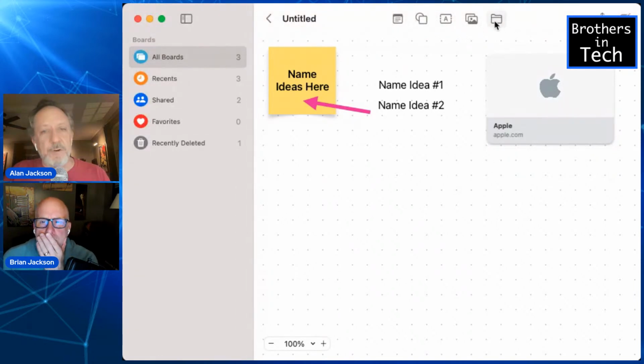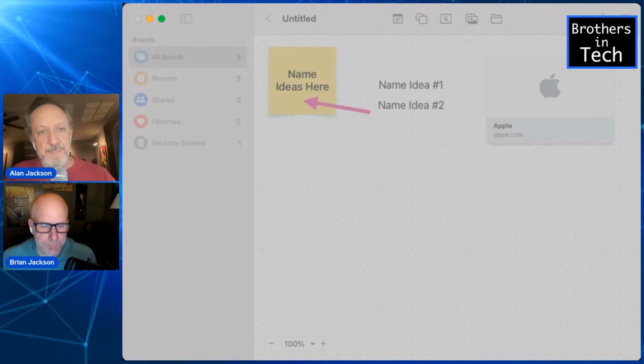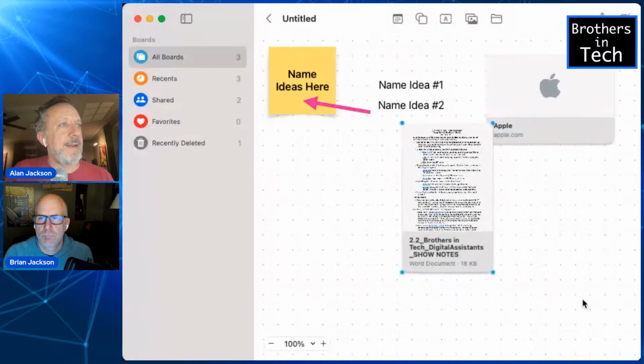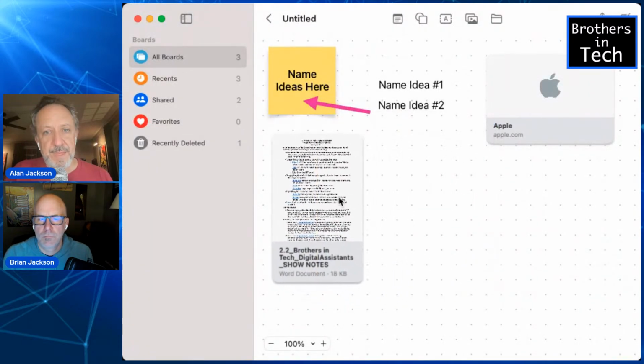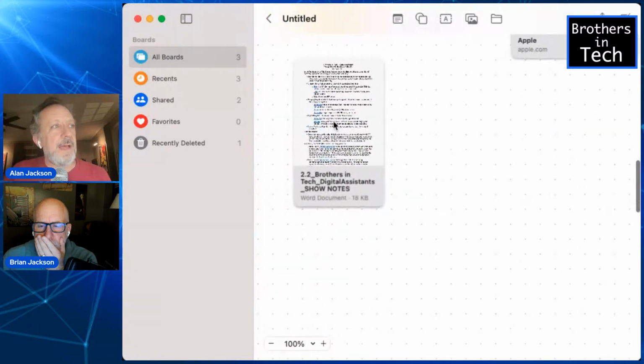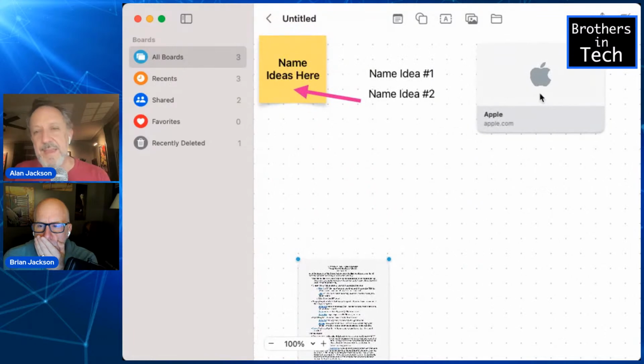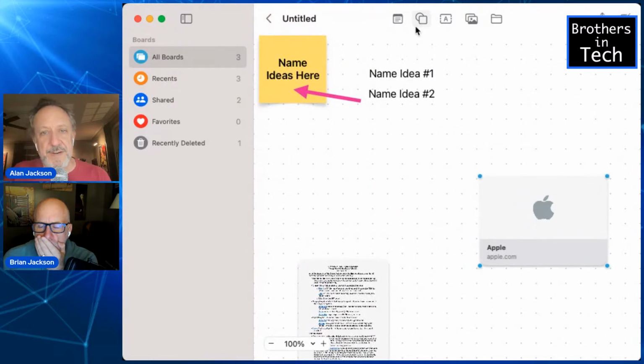And finally, if there was a file I wanted to drop in here, and again, you're not seeing the pop-up window, but a file dialog box popped up, I'm going to put in one of our show note documents for this show right inside here. And now there's a file there. If I were to double click on that file, it would open up the file for me. So you start to get the idea that I can take this and move it around. I can start doing connecting lines between different things. I can start to really rough out some different ideas.